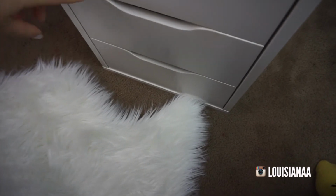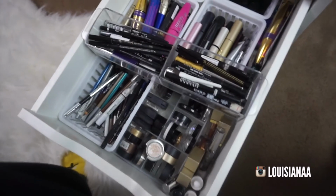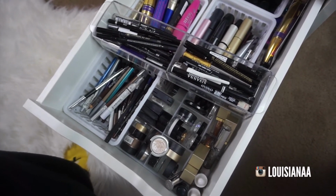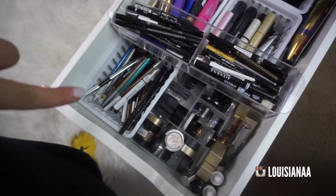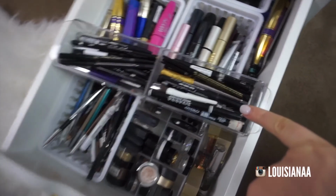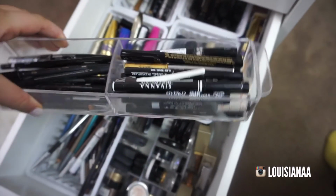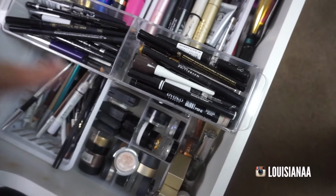Okay, what's in the next drawer? Oh, so this is my eyeliners, mascaras, and single eyeshadow drawer. So pretty much my eyes. Here I've got coloured eyeliners, black eyeliners. These are just gels and pencils only. Then I've got in here, this also moves. It's from Kmart. You can take it off. It just sits nicely on the drawers. My liquid eyeliners, just so I don't get confused.